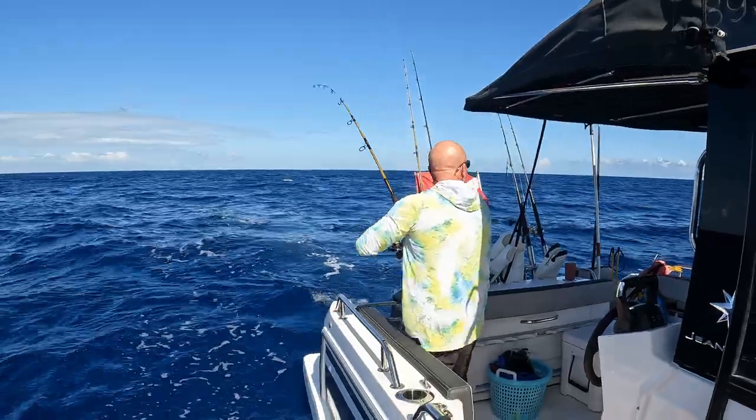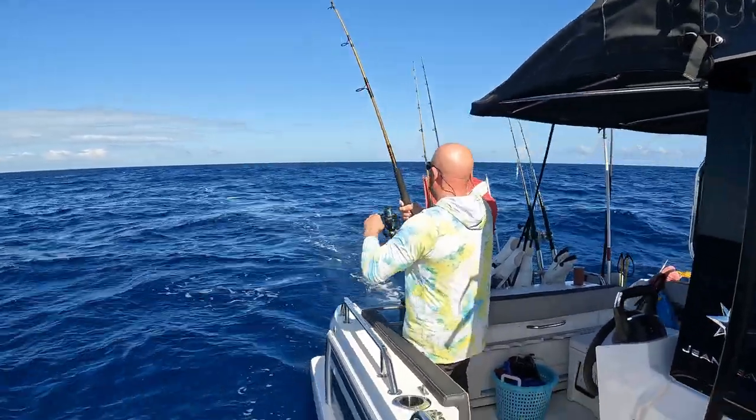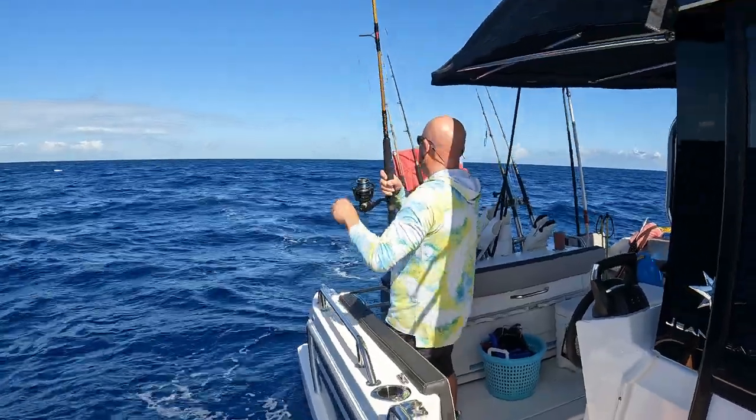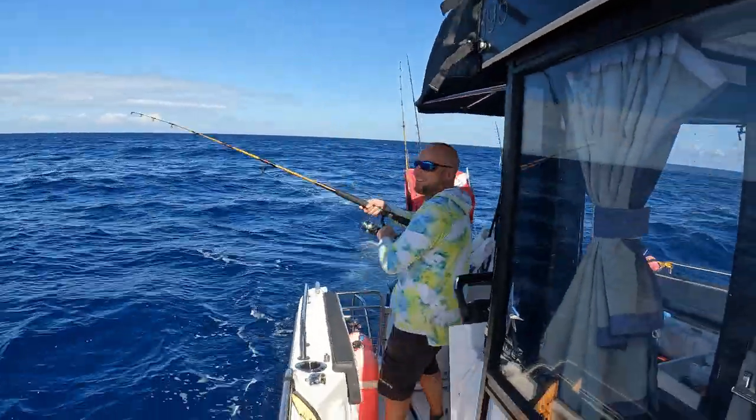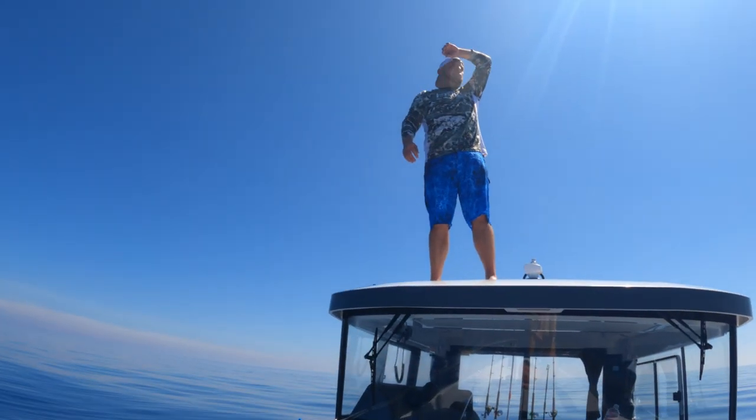We have had many near misses and close encounters in the past. Oh, we got a fish! But tuna have always got away. Oh, it just came off. Damn it. So close, but so far away.